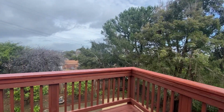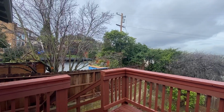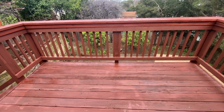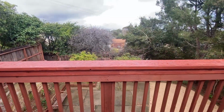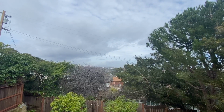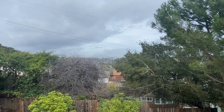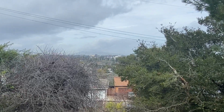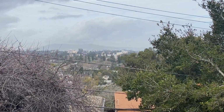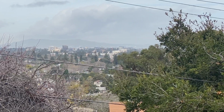So here we are on that top deck. And you do get some peekaboo views of the bay. Beautiful on a sunny day. There you go. That's 274 West 40th.